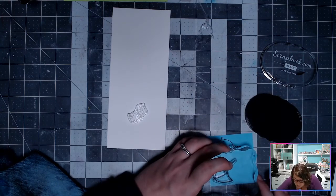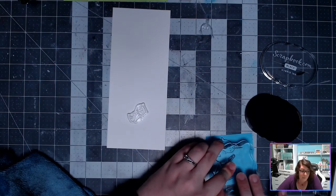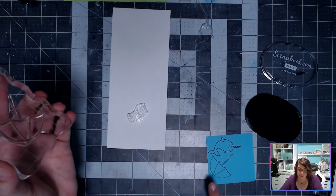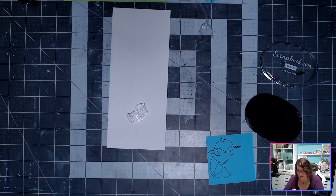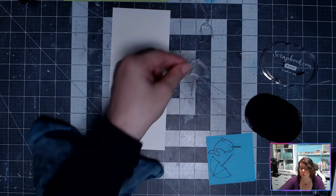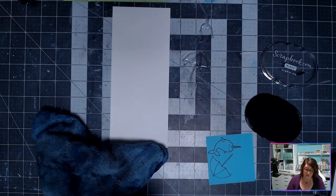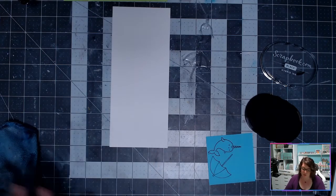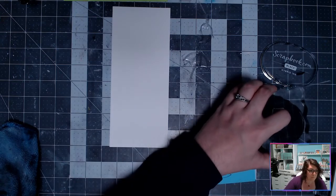The reason that I do this is so that I can do my ink blending and all of that without having to worry about getting my stamped images messed up or dirty or colored on or anything like that. That leaves me able to make a really cool scene without having to have a bunch of layers of all the different stuff. It makes a seamless look where you can get a one layer card but still has a lot of really cool dimension.